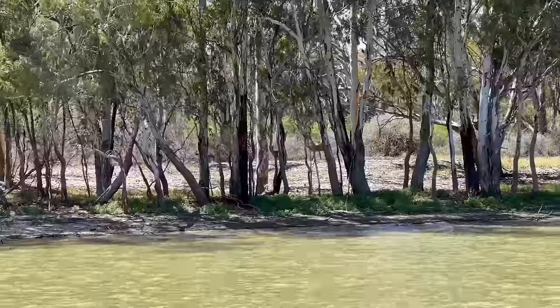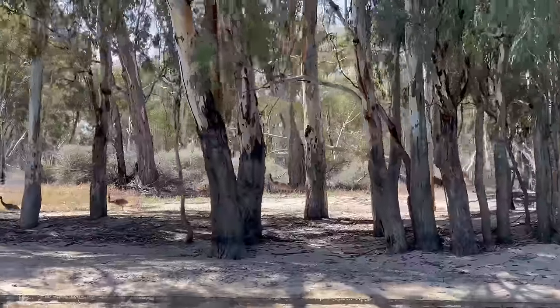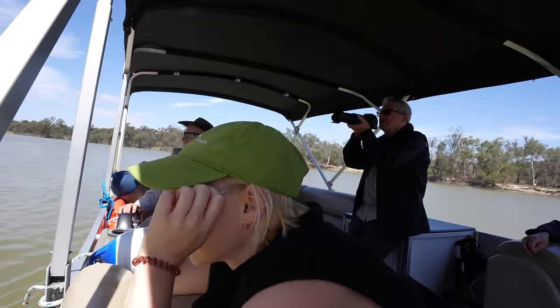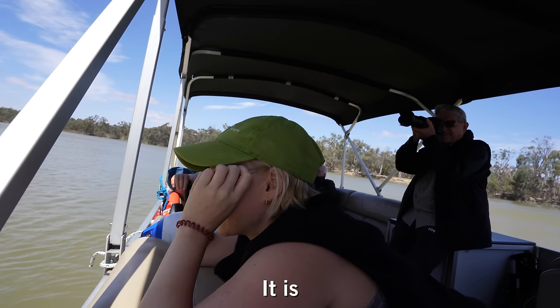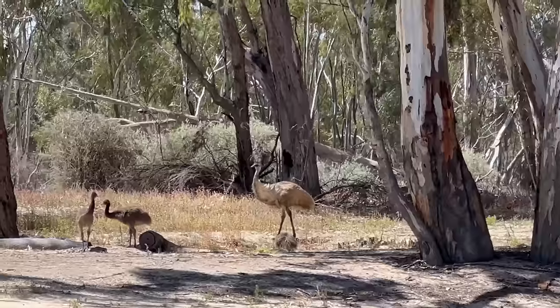Suddenly we see another reason to stop. What do they see? Do you see them? No. Yeah. To the right. Emus, oh, yeah. Emus. Mike, does the mother or the father look after the chicks? I think they get a babysitter so they can both go to work. So it's the father, is it? Yeah. Are they good parents? Yeah, the father. The mother doesn't want to get too close. So that's a father emu with four chicks.